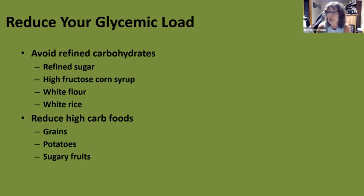So you want to reduce the glycemic load, or the amount of sugar that you're eating. That would be to avoid refined carbohydrates like sugar, high fructose corn syrup, your white flour, your white rices, because those turn to sugar in the body really, really quick. Now there are some white rices with added protein, so that kind of changes the breakdown of them. And you want to reduce your high carb foods like grains, potatoes, and sugary fruits.